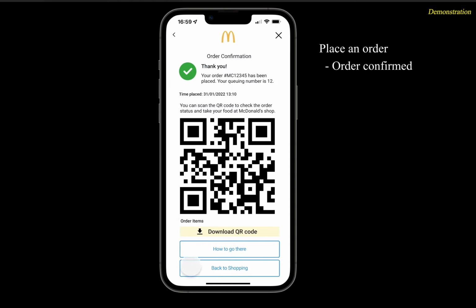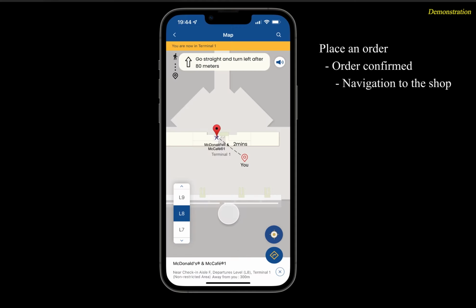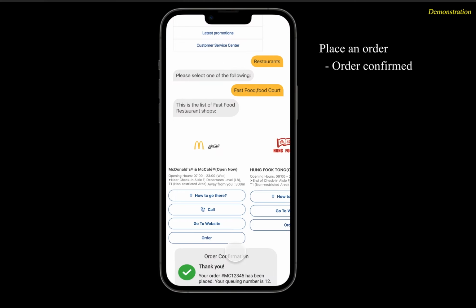There is also a navigation function showing the route to the restaurant. In this case, the GPS function is in use to obtain the current location of the user. The navigation is shown to the user together with the estimated time to get there, and the distance to the destination is shown at the bottom of the page. When we go back to the chatbot conversation, we can find the confirmation and the QR codes for the order.